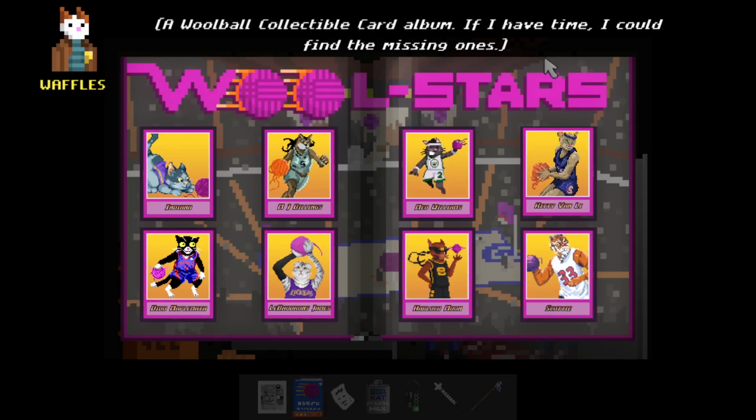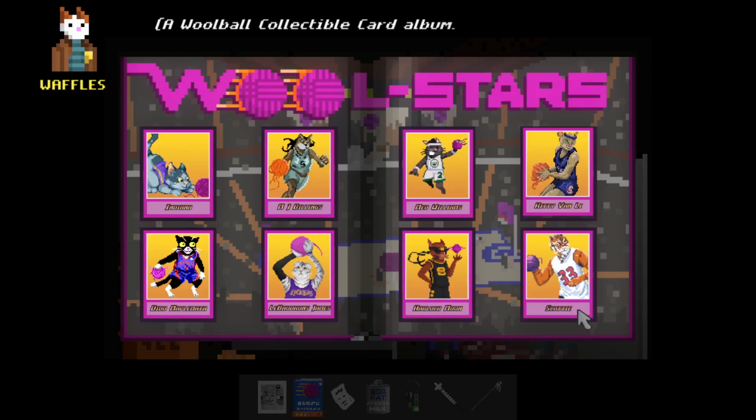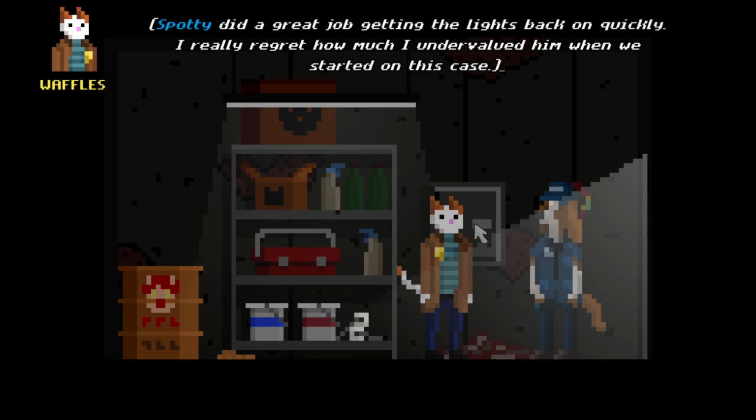A mobile collection card album. If I had time, I could find the missing ones. Found all the missing Mole Star cards. Should give the book back where it went now. Spotty did a great job getting the lights back on quickly. Really regret how much I undervalued him when we started on this case.